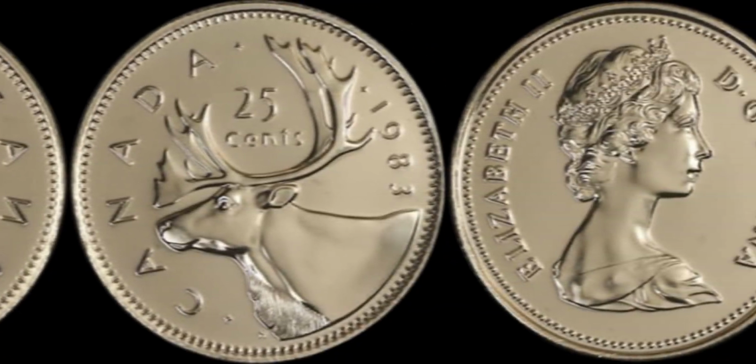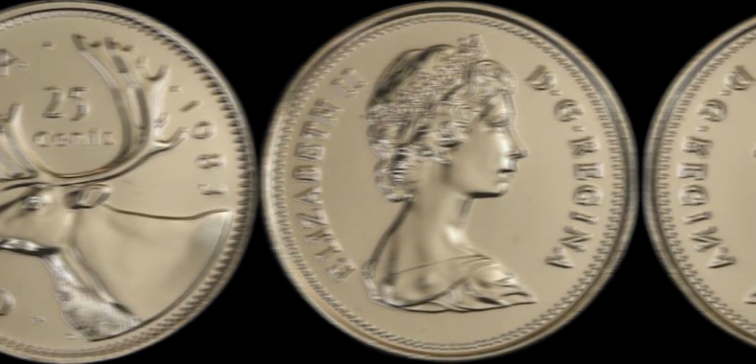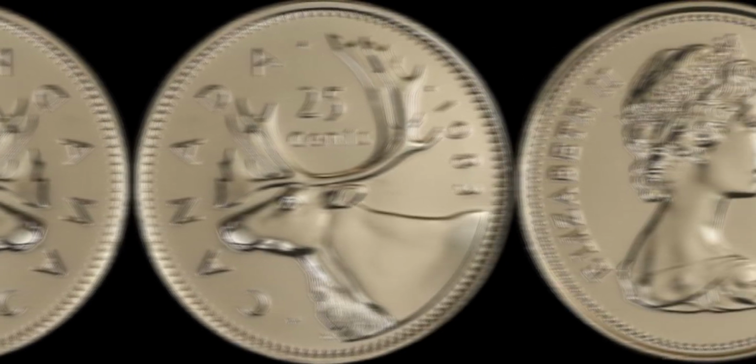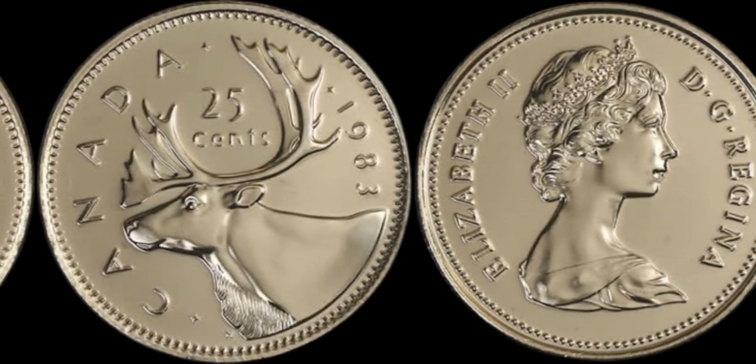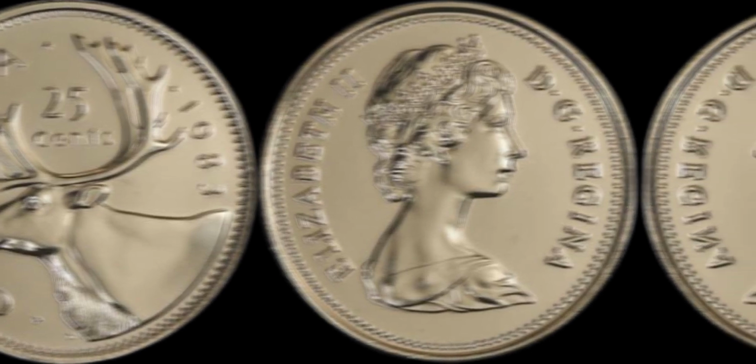In conclusion, the 1983 Canada 25-cent coin struck on a silver planchet is a true numismatic treasure with a value of $1.5 million. Its rarity, unique error, and historical significance make it a highly coveted item among collectors worldwide. If you ever come across one of these coins, consider yourself extremely fortunate and handle it with care.